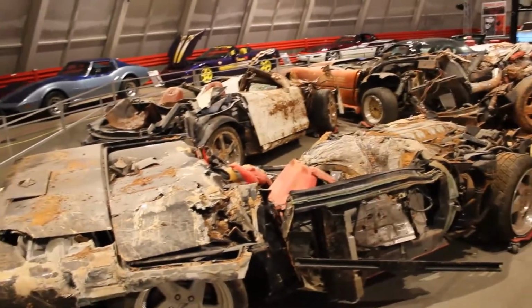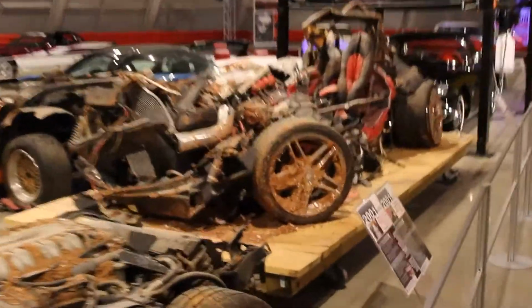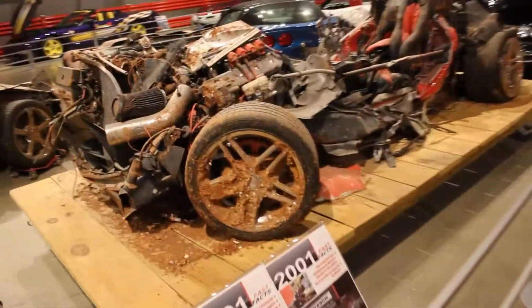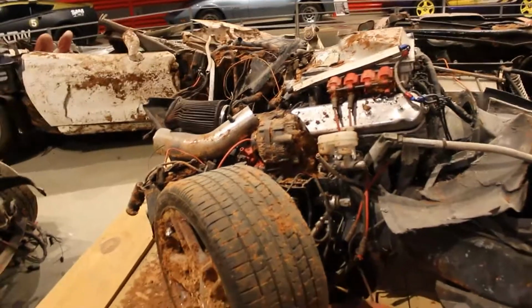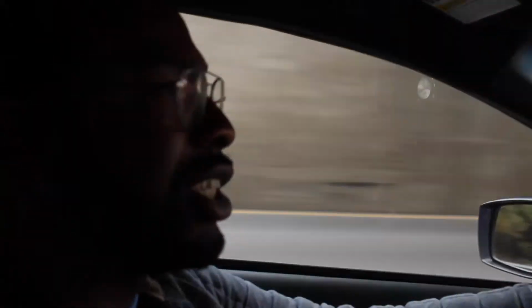This one got one of the worst of it. Also the C6. It was a customized C6. Donated and torn to shreds. Anybody want that LS? So we're gonna head back to Atlanta, clean this thing up, and deliver it this week. And now we get to drive through some mountains and see what the all-wheel drive does, or how it handles.